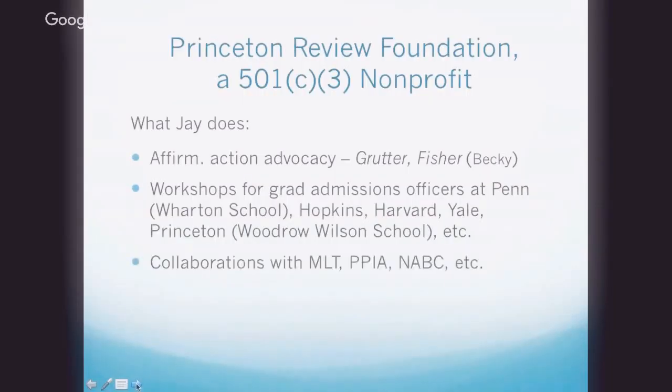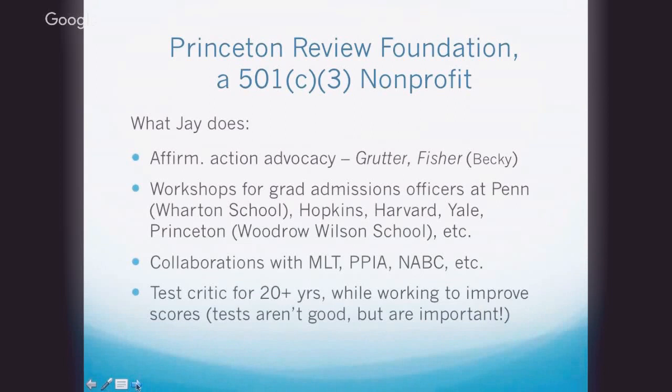I'm going to get beyond this one point, and I'm going to put my whole screen on there. I do workshops for graduate admissions officers, and there are some of the schools listed. I have great collaborations with lots of great organizations. And actually, it's important for you to know that I've been a test critic for over 20 years. I believe that these tests aren't any good, but I certainly acknowledge that they're important. They're very significant in admissions.